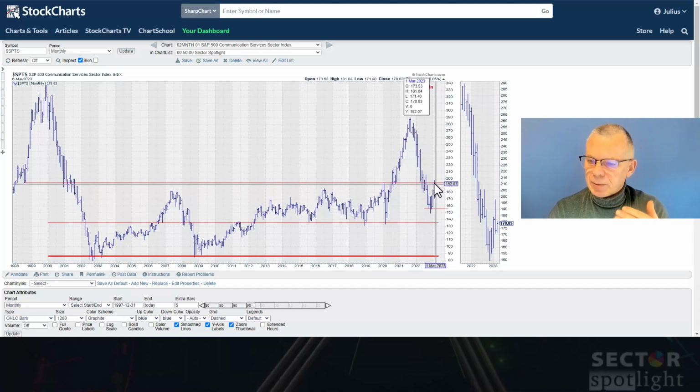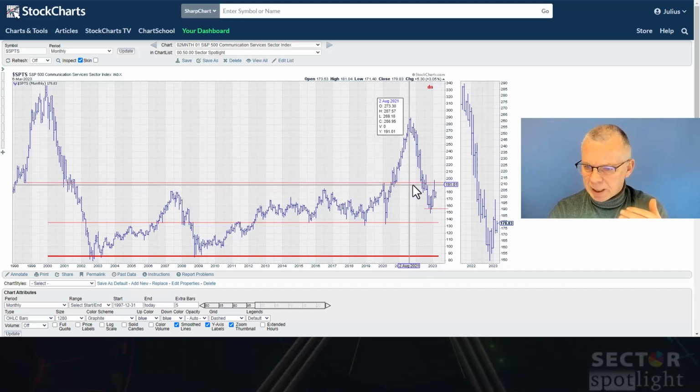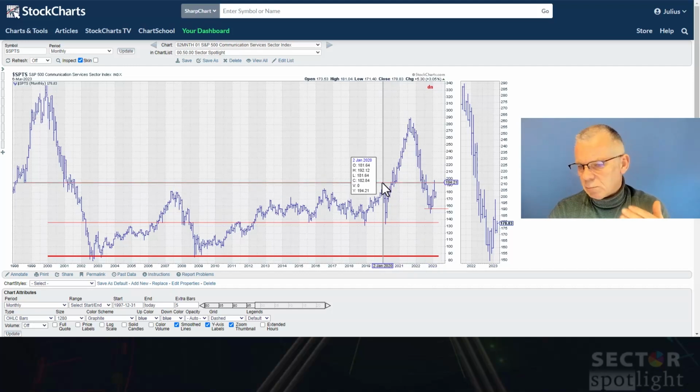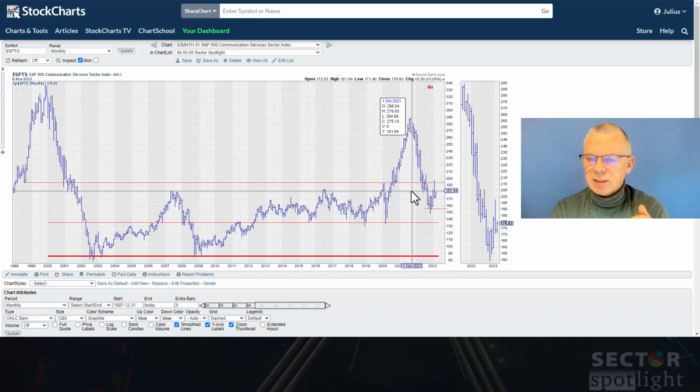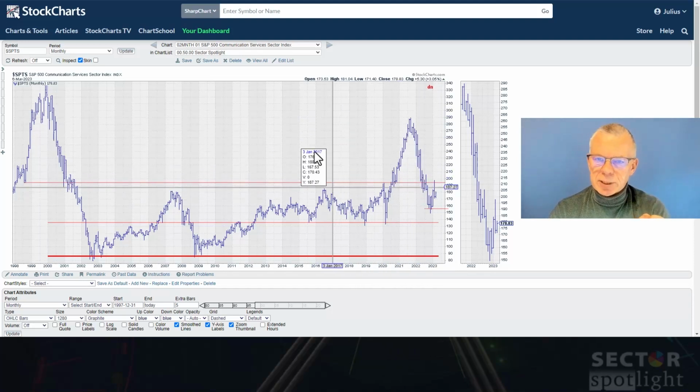Nice bounce up, and we ended in that resistance area at the end of last month. So we rallied and we found resistance in the area where we had so around 194, 190, 195 in that area where there was a cluster of peaks and troughs. Communication services still in a downtrend.